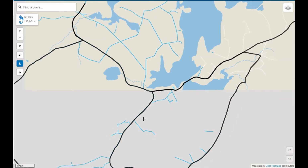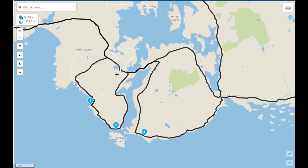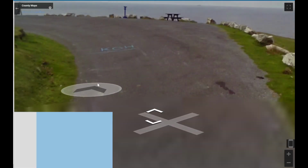And you'll miss this road here, which is the Atlantic Road, I believe it's called. And this is a road you don't want to miss. It's absolutely fantastic. So, as I said, take this road out. It's beautiful along here, but from here onwards up to here, it's absolutely epic. If I zoom in on point 5 here, I'll go to street level again and give you a sense of what the roads are like.